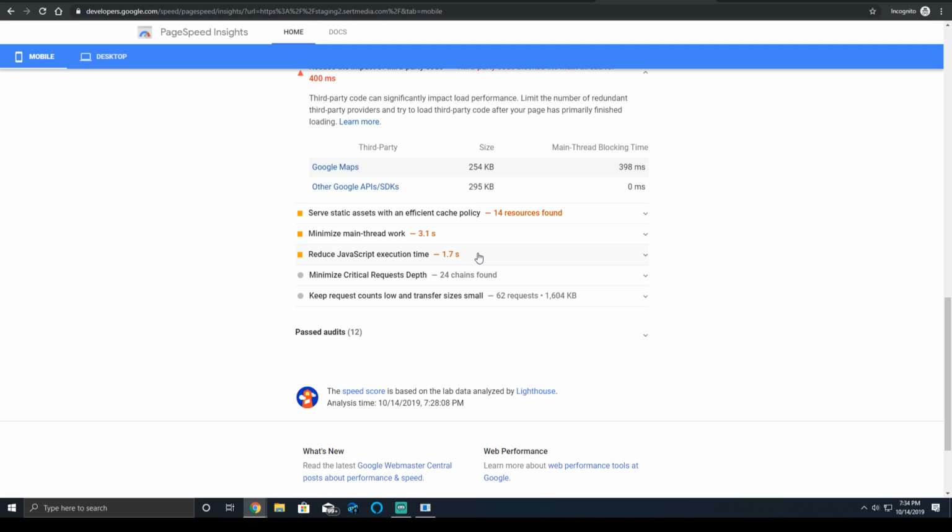And sometimes you just want to do something really simple with the Google Map, and that's change the view. And this can all be done through the iframe API. And the advantage of using the iframe is that you're able to lazy load it.